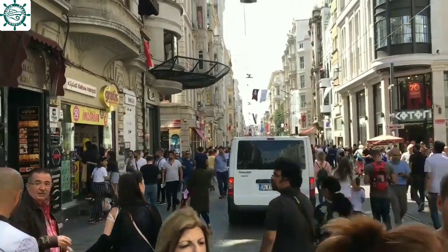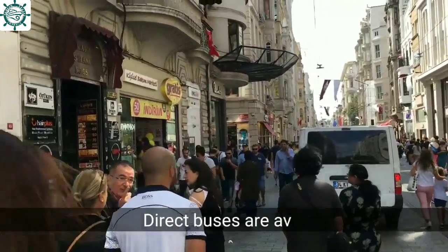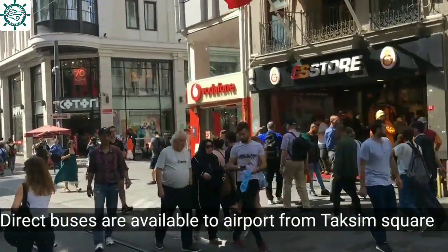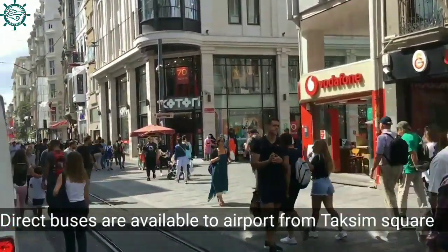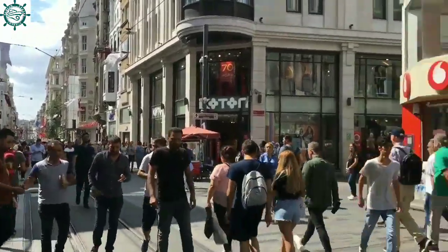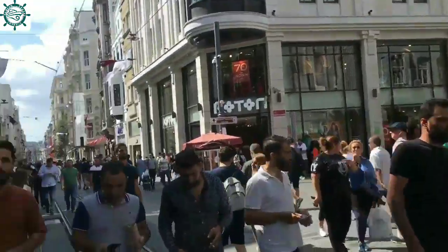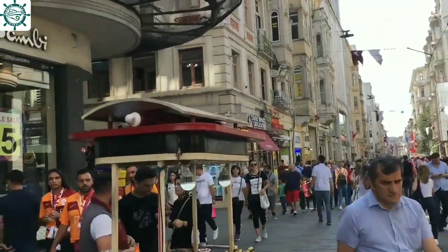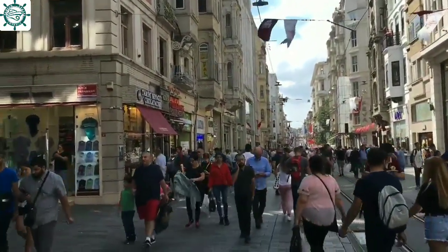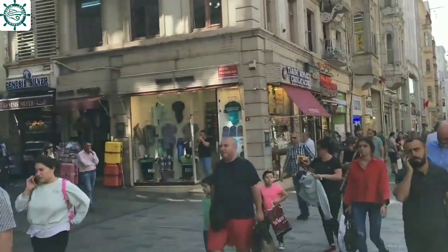Taksim is a major transit hub and a popular destination for tourists and residents of Istanbul alike. A kilometer-long shopping street called İstiklal Caddesi, Independence Avenue, ends at Taksim Square. Despite being the city's central area and close to many tourist attractions, the prices in restaurants here were more or less similar to those of Chennai.